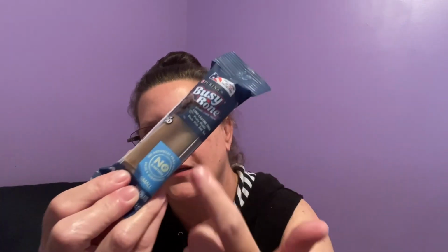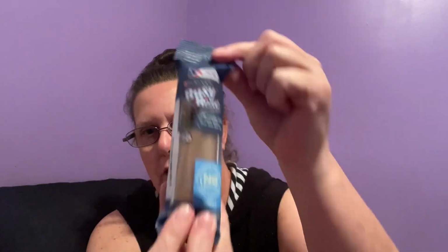I have one other item for Mia. Here it is. This is also Purina, and this is Busy Bone, long lasting chew, one package, 1.17 ounce. So you get one big piece. I wasn't sure if you're going to see it, but yep, you can see it right there. So I grabbed that for Miss Mia, and that was pretty much it for the treats for Miss Mia.